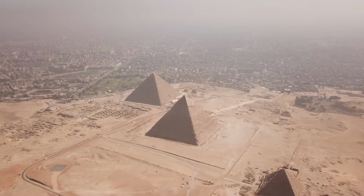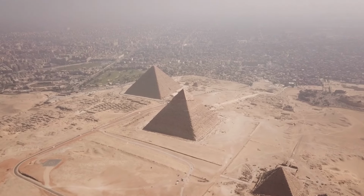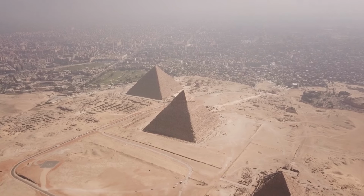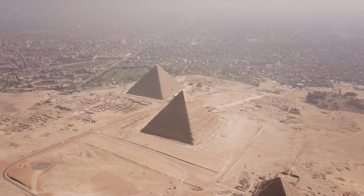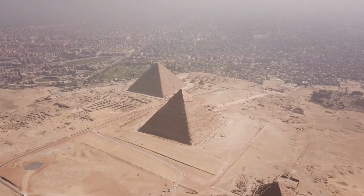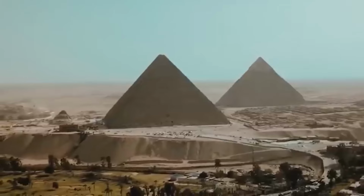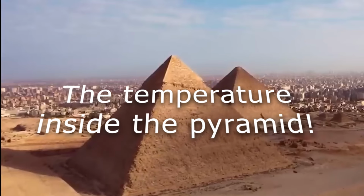In a way that defies logic, the pyramids have withstood everything you can imagine. Neither geology has affected them, nor has time managed to erase them. Not even human enemies who have tried to destroy every great thing in history. But there's something nobody talks about: the temperature inside the pyramid.